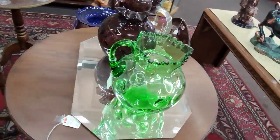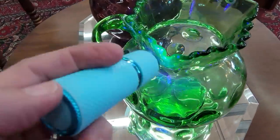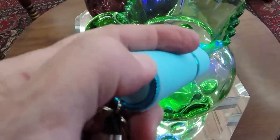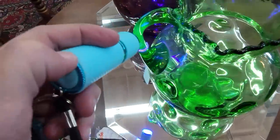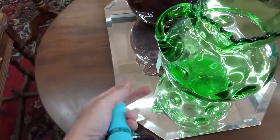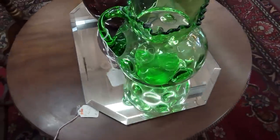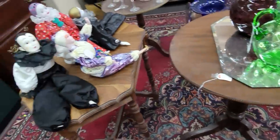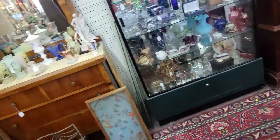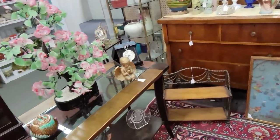That probably glows. Yep, it's got some glow. It's got some pretty glow to it. Yeah. It is $95. Ooh. That would not leave us nearly enough meat on the bone, would it? All right, let's get to some booths that I know will have some really super prices for us.